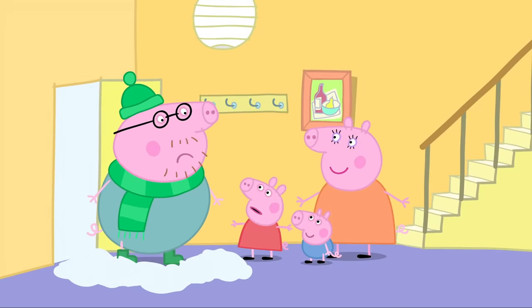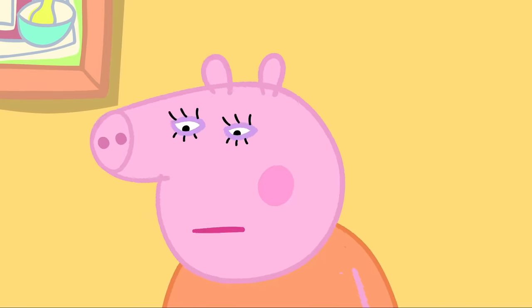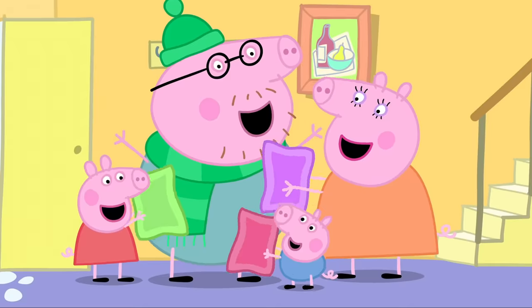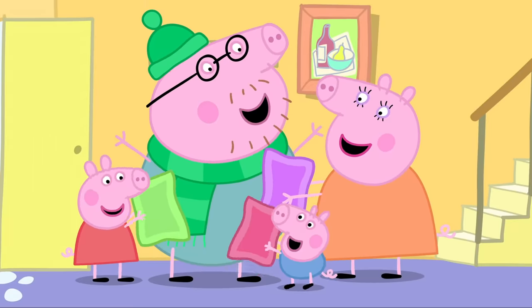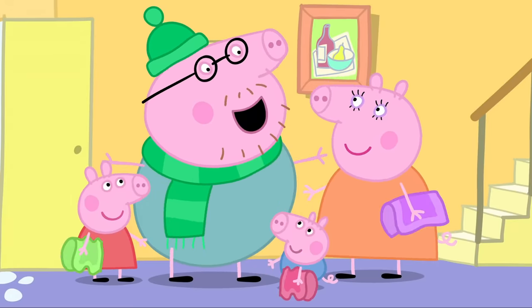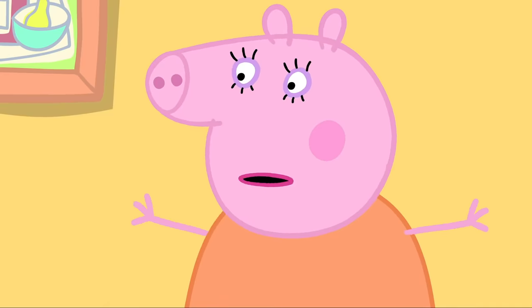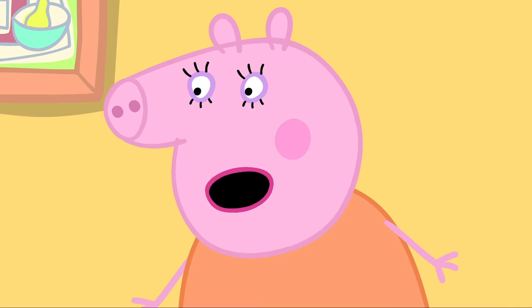Oh, it's just Daddy. Poor Daddy. Let's warm you up a bit. Mummy Pig, Peppa and George are warming Daddy Pig up by rubbing him with towels. That's better. Now we can go to the seaside. But what about the snow? I don't think the coach will be running today.